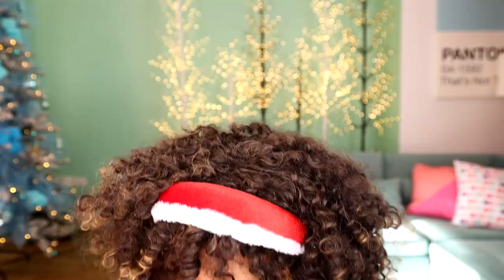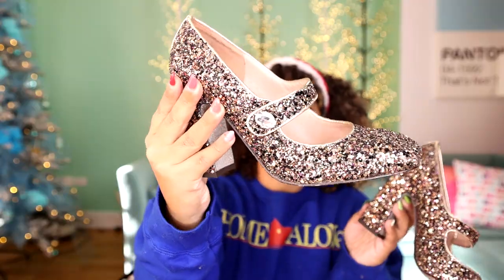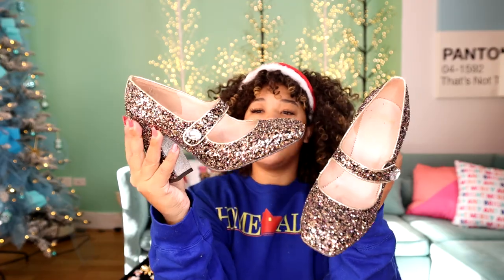Before we do earrings, let's talk about shoes. These shoes I've had for a few years and I wear them every holiday and I always get questions about them. I found a really similar pair, so I'm excited to link that pair down below. But these are from J. Crew, like a big gemstone right there. And they're like, not quite silver, not quite gold. There's some like flecks of purple in there.